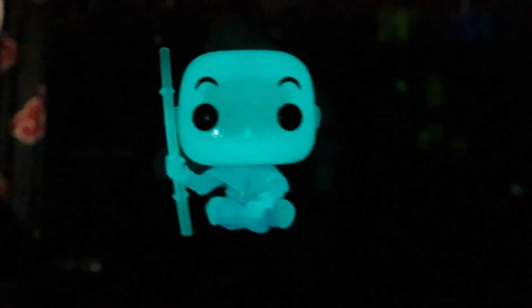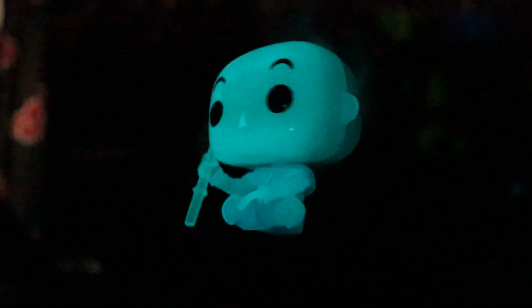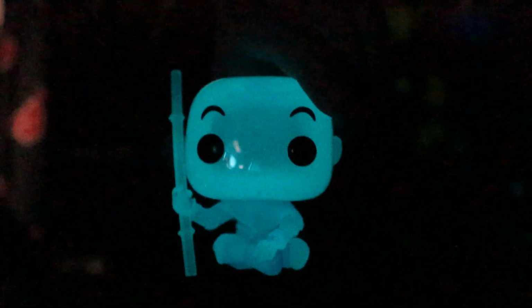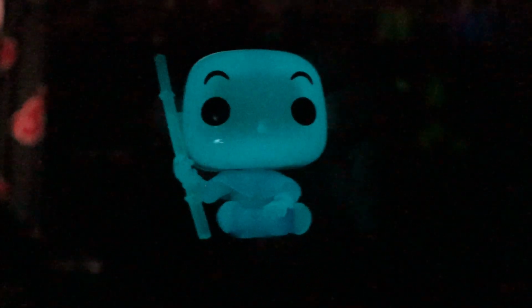3, 2, 1, and holy guac, man! That is an insane glow! Oh my gosh! Now, obviously, the backside isn't as glowy because I just shined the front, but look at that, guys! That's insane! Oh my goodness, and I'm not disappointed or surprised either, because I have seen the glow on this, but this is just out of this world.